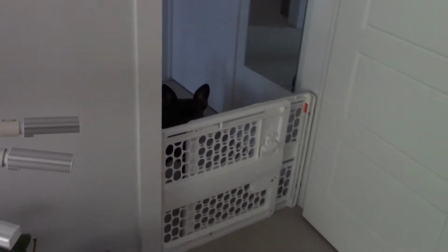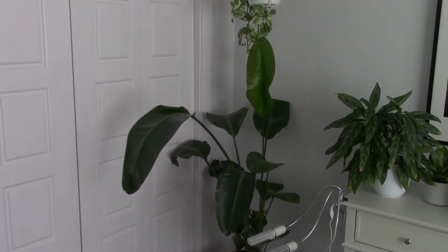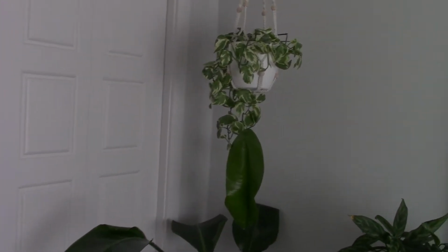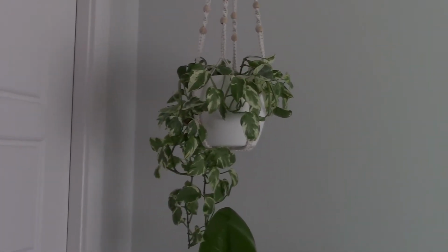So now that I've gone once around the room here to show you everything that's going on, I will talk a little bit about the plants that I've got and the kind of plants that I've discovered are the ones that work best for me and the ones that I like the best.